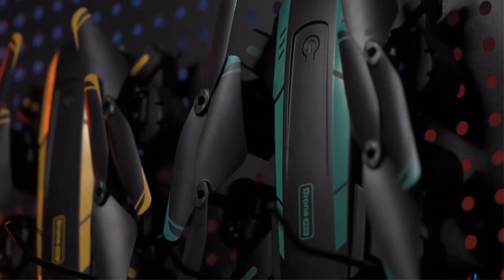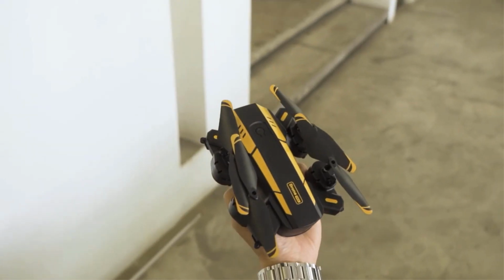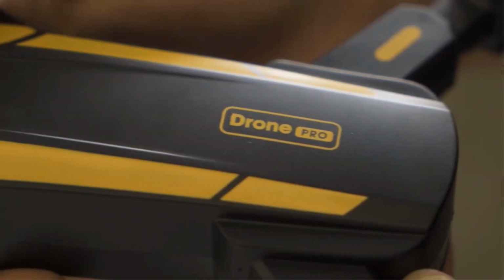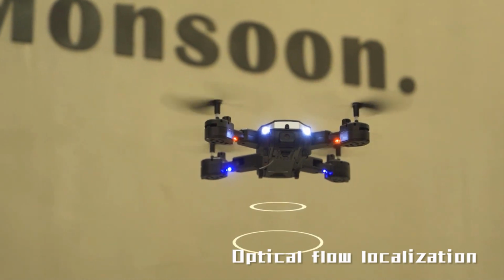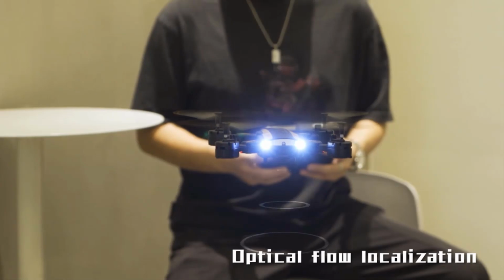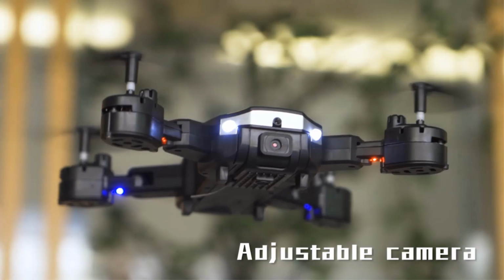The orbital motion will make the plane fly in circles, providing a cooler shooting angle. Waypoint flight mode: just draw a route on the screen and the drone will follow the given path. Headless mode, no need to adjust aircraft position before flight. One-click back function, you can easily find your way home. One-click takeoff/landing: with one button the drone will take off or return to the takeoff position automatically.